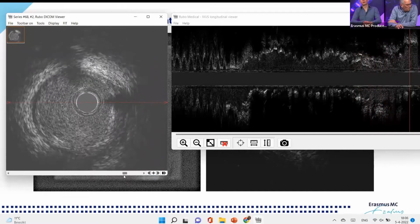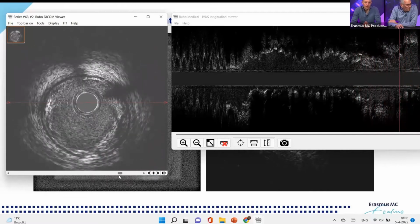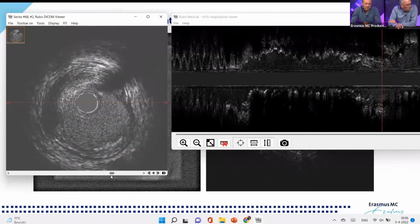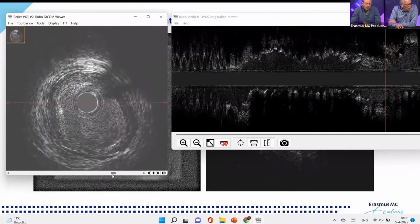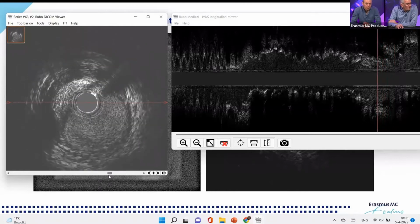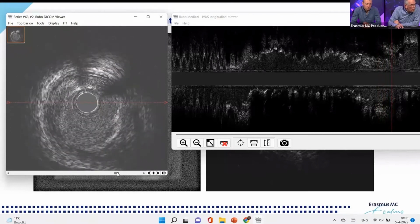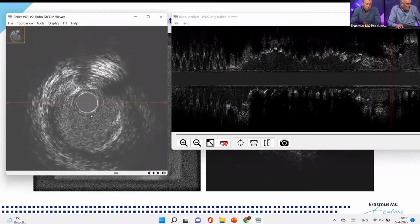And here I think drawing the circles, here Jurgen will do it manually, but the ACIST console will do that for you to give you the lumen and vessel contours to see what the plaque burden is here at the proximal edge. Well, let's have a look. I think here we have a nice lumen and a plaque burden. So let's first see the lumen. Lumen is 7.47. That's the lumen area.